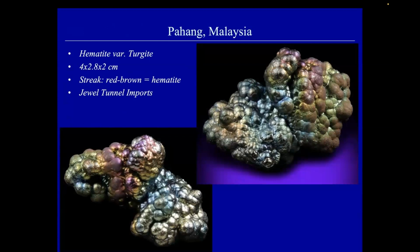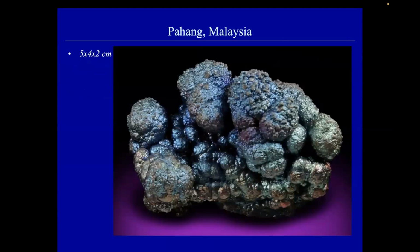I'm going to start with these turgite specimens, iridescent, usually a purple to yellow to bluish iridescence out of Pahang, Malaysia. I'm labeling them as hematite because the streak, in a simple test, gives a classic red brown, which is equal to hematite. It's not the yellow brown that you would associate with goethite. And these were available in large numbers from Jewel Tunnel imports in Tucson this year. This one is 4 centimeters across. Here's one that's 5 centimeters across.